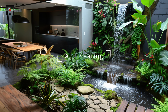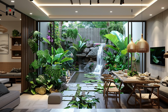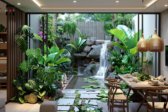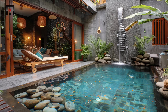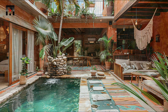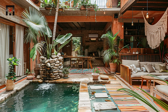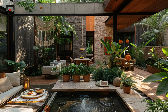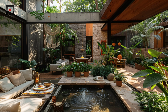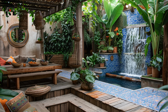Add seating. Create a cozy seating area where you can relax and enjoy your lush greenery paradise. Choose comfortable outdoor furniture that complements the style of your courtyard garden. Whether it's a set of lounge chairs, a hammock, or a built-in bench, having a designated seating area will encourage you to spend more time outdoors and fully immerse yourself in the beauty of your tropical oasis.